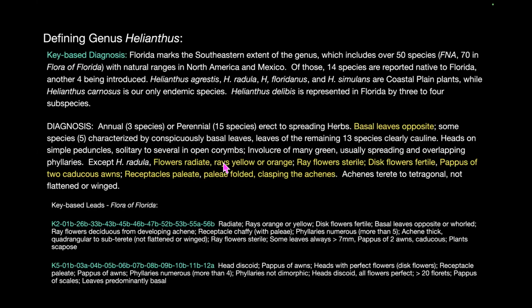So I'm trying to convince you how much fun keys are. I know that probably is wearing you out, but don't just think of a key as something that you use to identify a plant. A key is really the secret information that the botanists don't get around to telling you in a more normal format.